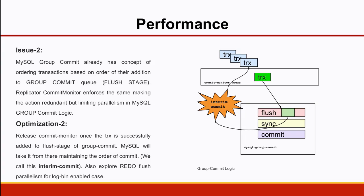And the issue was that the commit monitor is used in PXC to enforce ordering, as in what order transactions should get committed. Okay, and we found out that the group commit logic already does that for MySQL too. MySQL also enforces the order in which the transactions need to get committed. Right. So what we did is, we maintain the commit monitor till the point of time we ask our transaction to enter into the MySQL group commit logic. The moment the transaction is handed over to the MySQL group commit logic, we say that, okay, well, we are off.